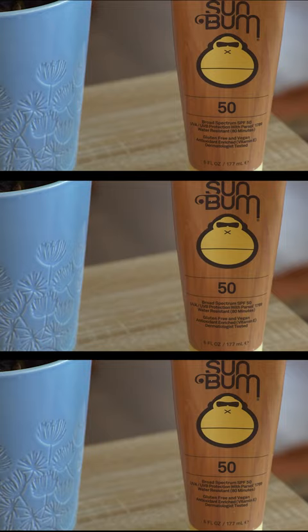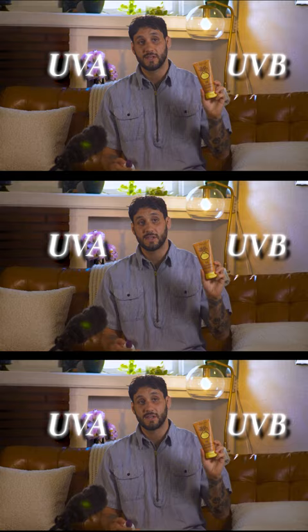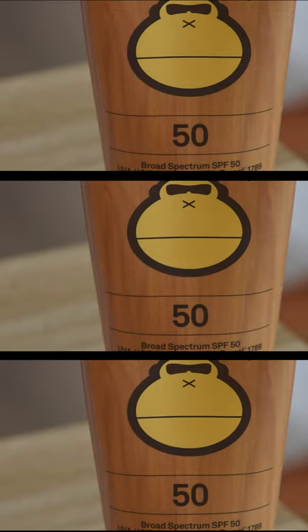For my body, I like the Sun Bum 50 SPF Broad Spectrum. Now, broad spectrum is important because we need to be protected from both rays, UVA and UVB. Now, on the topic of SPF, the higher the better. As we go higher, that white tint starts to come out more and more. So I'd stick with around 50 to 30.